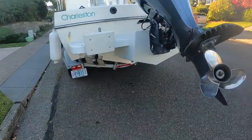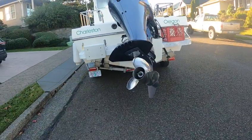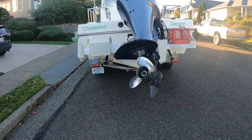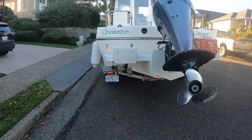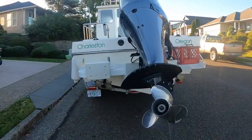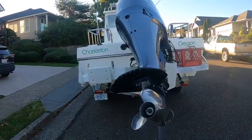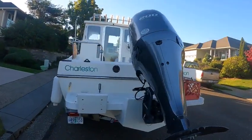Trim tabs. Okay, I did hit them up. I'm going to have to see if those actually work, because they're all the way down. I'll know when I'm on the water, but this does have the big reverse. So remind me when I'm at the water to check those trim tabs. I can tell you if it's pushing down, if they're working or not working. Came from Charleston, it looks like.